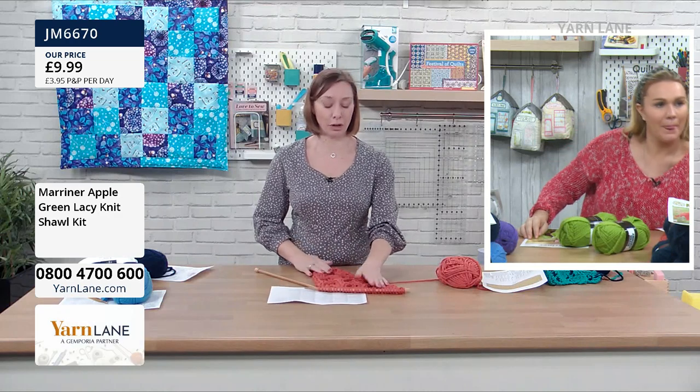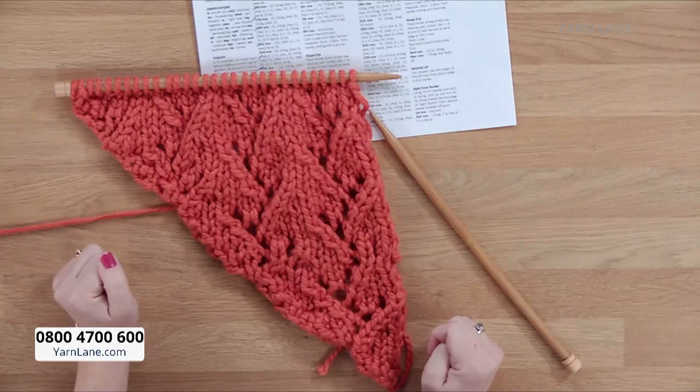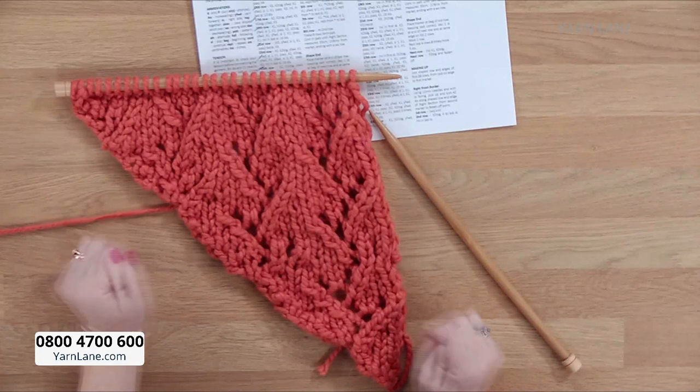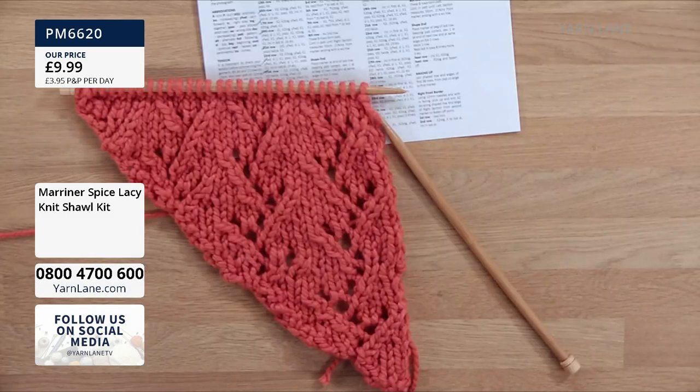Yeah. I mean, the first part that I prepped, I did that watching the telly. It was probably about an hour. Not very long. Nice, yeah. So it really comes together quickly. Super chunky is nice because it grows really fast. Yeah. So that was, by the way, the green.